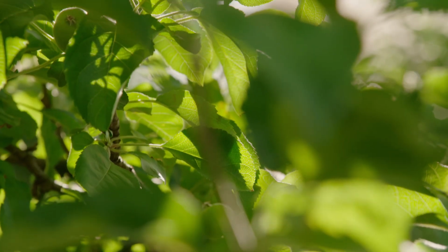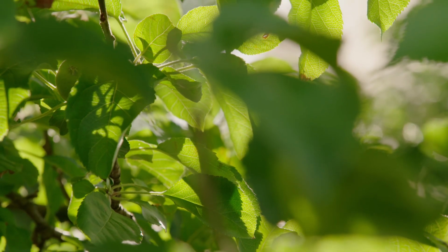The ultimate aim is to actually have a single piece of fruit by itself, so it gets good colour and it gets good size. And the more even and balanced the tree you get, the better eating quality you get.